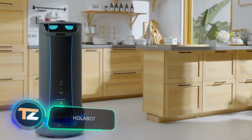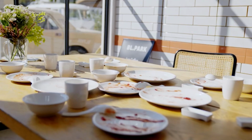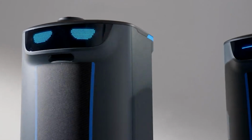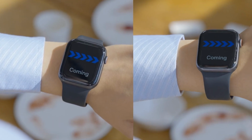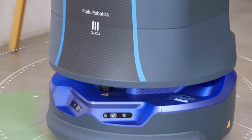OlBot. And here's a robot that was developed specifically for the catering industry. Its task is to optimize the processes of delivering dirty dishes to the kitchen. The OlBot works simply but efficiently. A waiter beckons it with a special wristband when they start serving the table. The robot moves to the table on its own, using sensors to avoid obstacles.